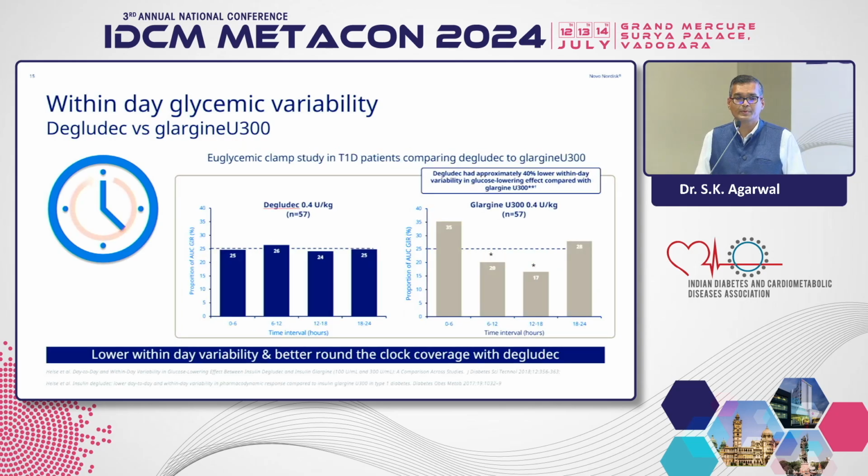Now, when you talk about within day glycemic variability with U300 compared with Degludec, again the consistency is maintained with Degludec, but with Glargine 300, initially there is a spike, there is some peaking effect, and the risk of hypoglycemia is there with U300, and then there is some downward concentration of U300, and then again picking up. So within day glycemic variability is up to 40%.